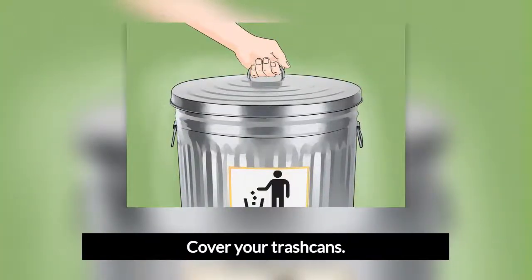Cover your trash cans. You can prevent a gnat invasion by covering your garbage and waste cans around your house and property. If the garbage cans outside your home are open, gnats can feast there and similarly follow their noses into your home. By covering up your garbage, you won't allow gnats a chance to live off your discarded food.